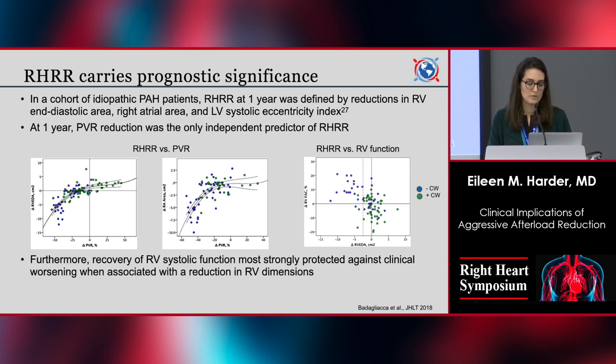And now they took it a step further and said, how does this correlate with clinical worsening? It's hard to see, and I'm sorry that it's so tiny, but no clinical worsening is shown here in blue. Clinical worsening is in green. And so what we see is that those patients who tended to not have clinical worsening had much greater improvements in end-diastolic area, and it really splits out nicely, and still fairly significant improvements in right atrial area. And when they took it even one step further, what they saw is that recovery of RV systolic function most strongly protected against clinical worsening when this was associated with a simultaneous reduction in RV dimensions.